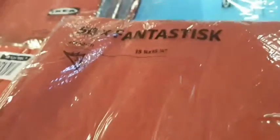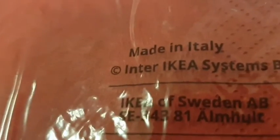50 times 40 centimeters. 15 and three quarters times 15 and three quarters. Barcode. IKEA logo. Made in Italy. Inter IKEA Systems B.V. 2020, IKEA of Sweden AB. Let's show everything else. This is balls.